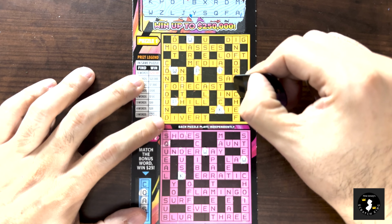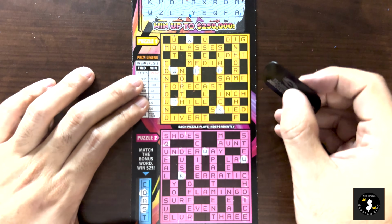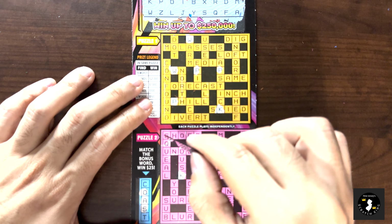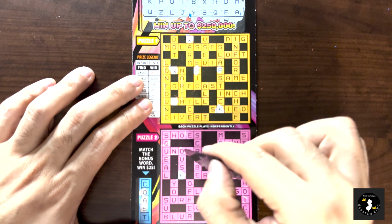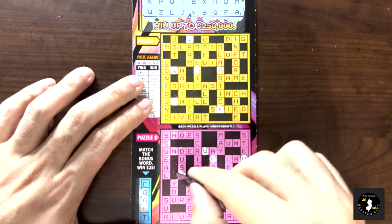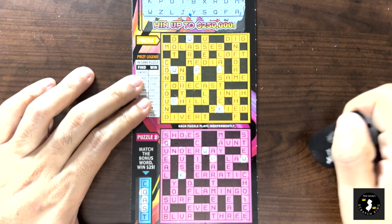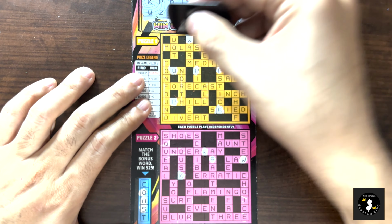P and Z. Oh, wow. That's it, huh? All right. P and Z. Not P and C, but P and Z. All right, so we got a P there. P and C. Wow. This is going to be one of those puzzles. P and Z. There's nothing. All right, O and L. So we're going to have lots of O's for sure.